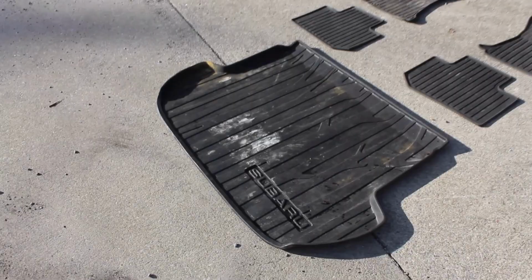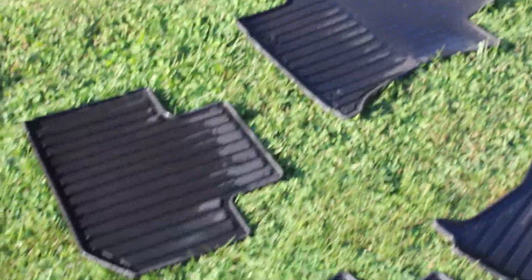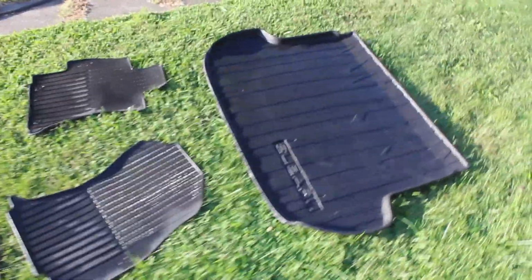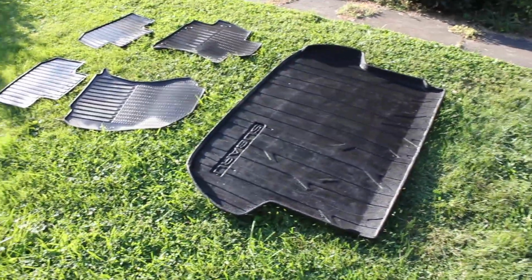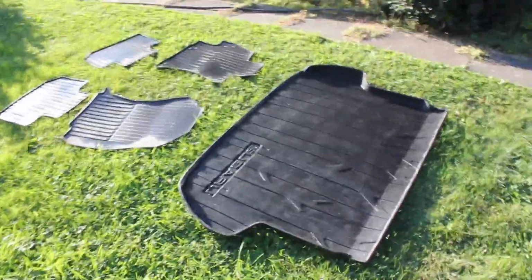Here's the before on the mats, to this. Look at this. They still got to dry a little bit. I'll show you them again once they're dry, obviously, once they're back in the car. But yeah, they turned out great. All the stains came off of this, all that yellow. Now I've got to deal with the styrofoam that was beneath it and the carpet that was beneath that. And hopefully I should get all that stain cleaned up.